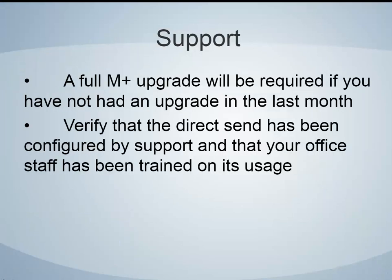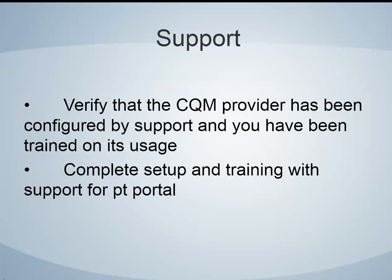A full Management Plus upgrade will be required if you have not had an upgrade within the last month. This is something that you can request from our Management Plus support department, and they'll be happy to schedule a time and date for that upgrade. You'll also want to verify with support that Direct Send has been configured by them and that your office staff has been trained on its usage. You'll also want to verify that the CQM provider has been configured by support and you have been trained on its usage.